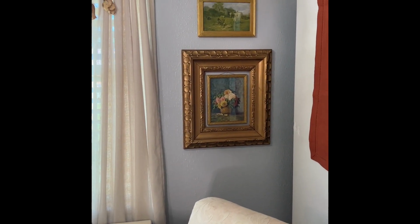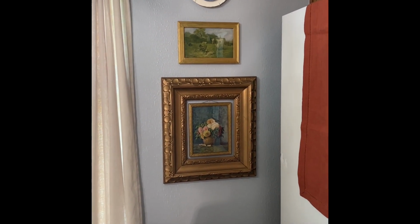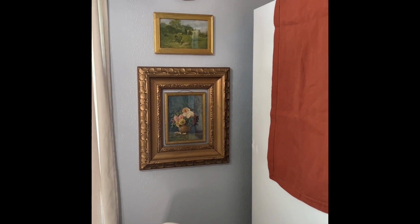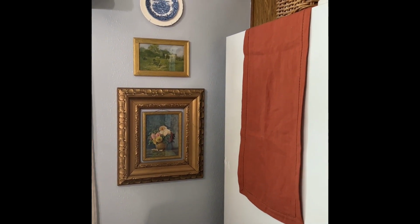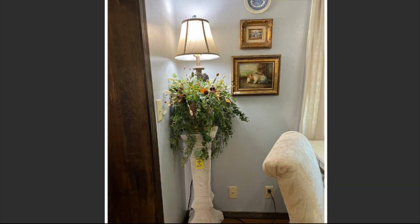All of the art that is hanging in the breakfast nook is thrifted. I just love vintage art and always look for it when I'm out and about. The chunky gold frame that I hung around the floral picture was just $1.99 from Goodwill. It was such a good deal, and I love how the floral picture just sits perfectly inside it.